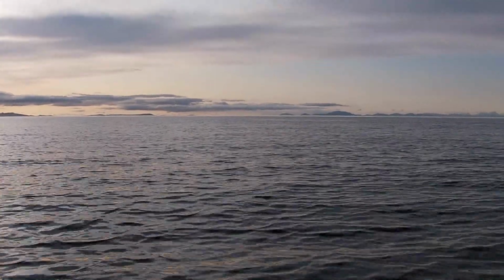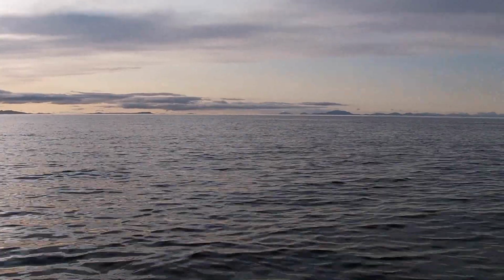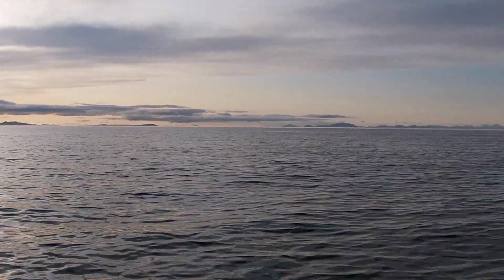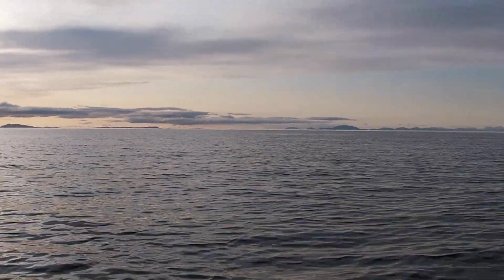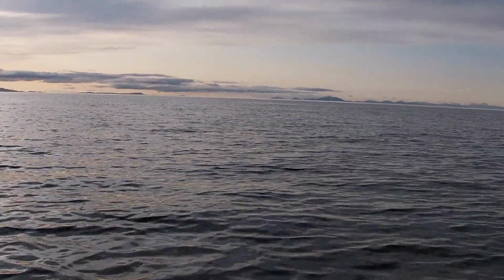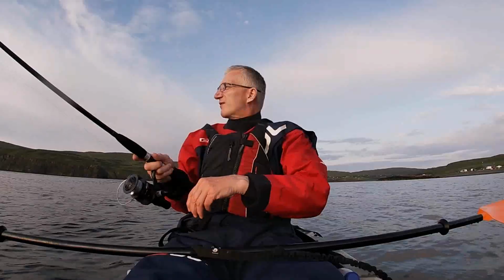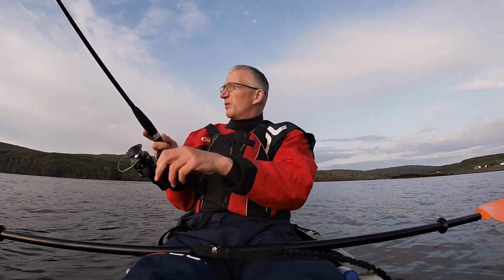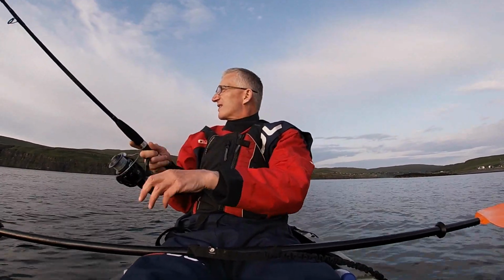Just drifting. I'm on an outgoing tide, but I'm taking care, keeping an eye on where I am. I'm drifting and paddling and drifting and paddling. I might try a cast or two as the sun dips. It's funny how close the Outer Hebrides seem when the weather's calm and the sky's clear.